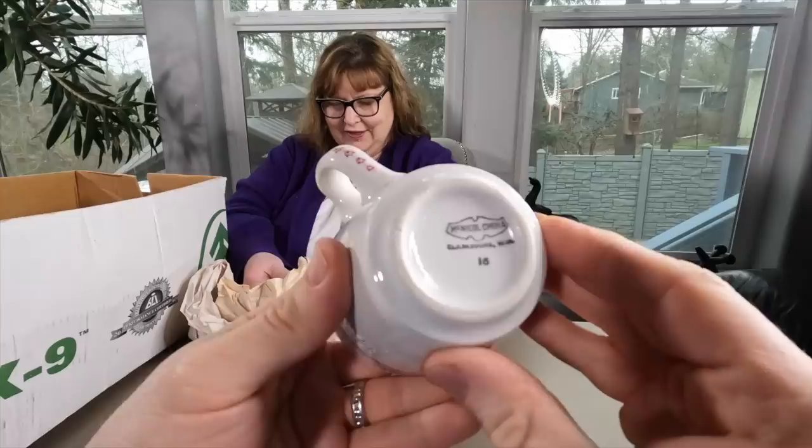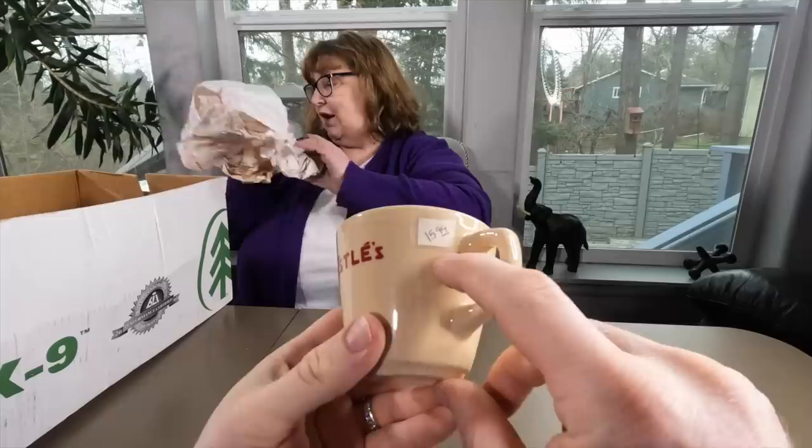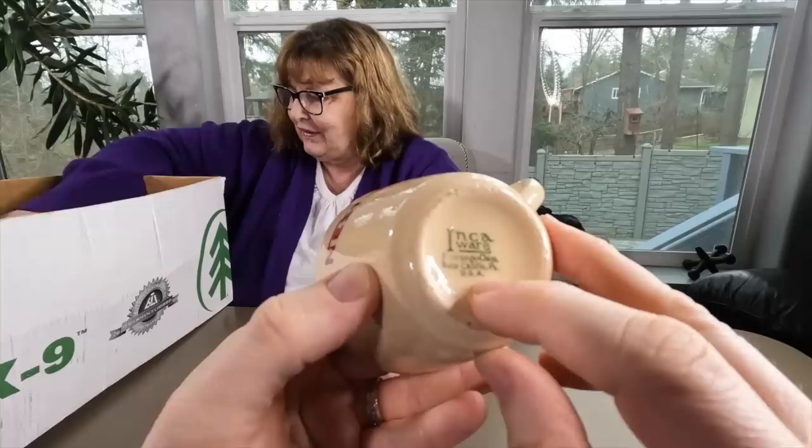McNicol China, made in the United States, number 16. Does anybody know what Inca ware is? No, I have no idea. This is a souvenir Nestle's mug. And back when they got it, you'll see the price is quite high. Oh my gosh, they paid $16 for this. Look at that. A little Nestle's cup. Yeah, Inca ware, made in Pennsylvania, United States.